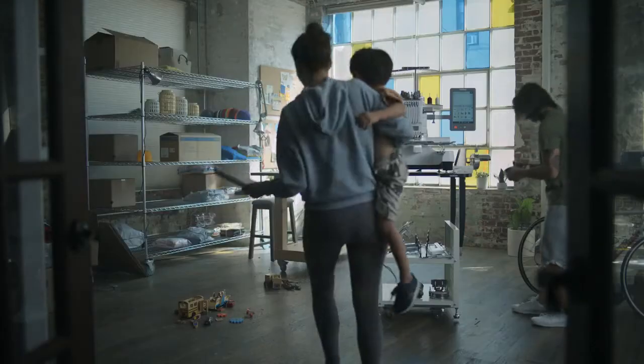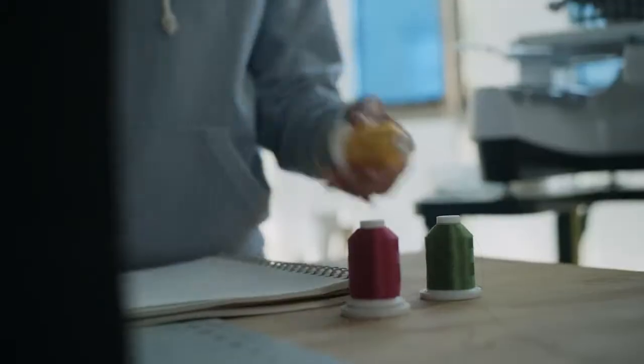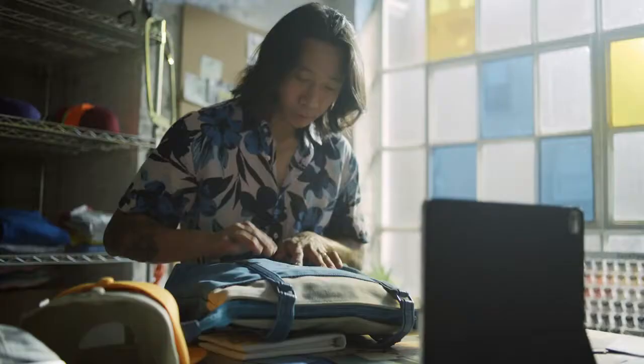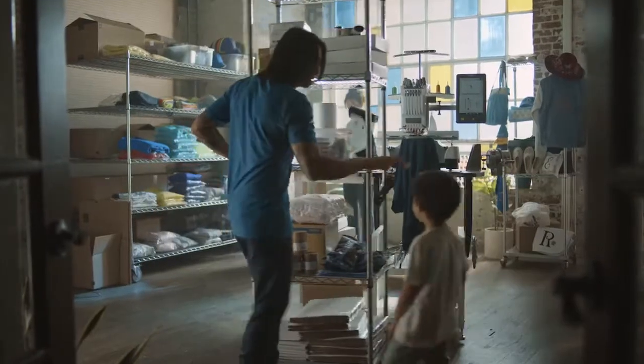Add the right tools and the things you imagine become real things you can sell to real customers. Your creativity can become a business, and that business can lead the way to a whole new life.